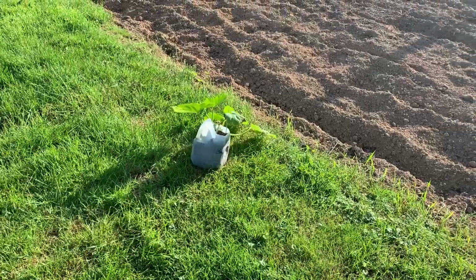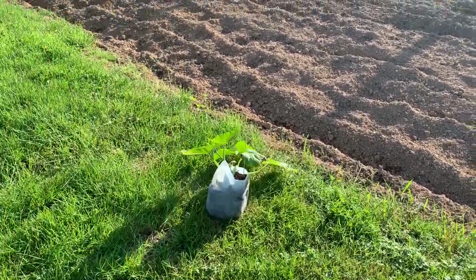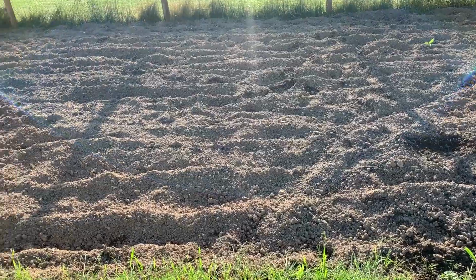You know what, I changed my mind. I'm not gonna plant them today. I'm gonna wait till tomorrow. I'm gonna put my shade cloth up tomorrow and stuff.